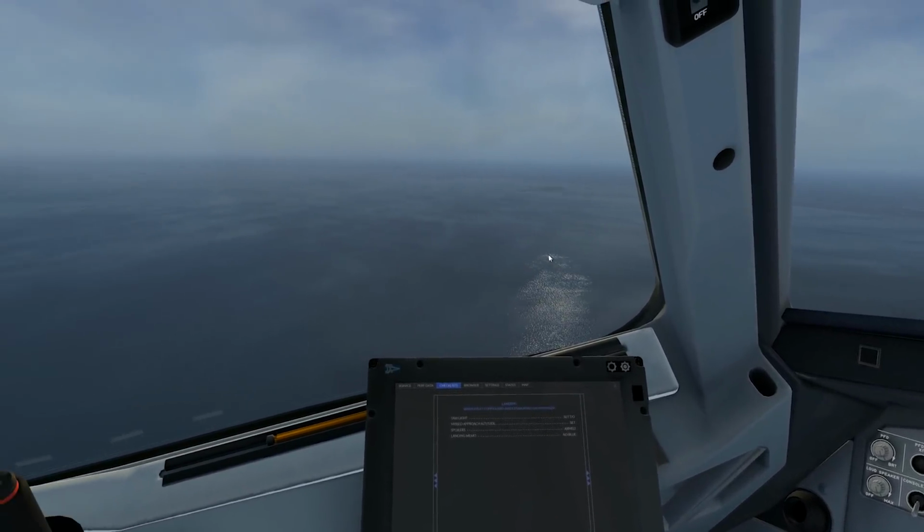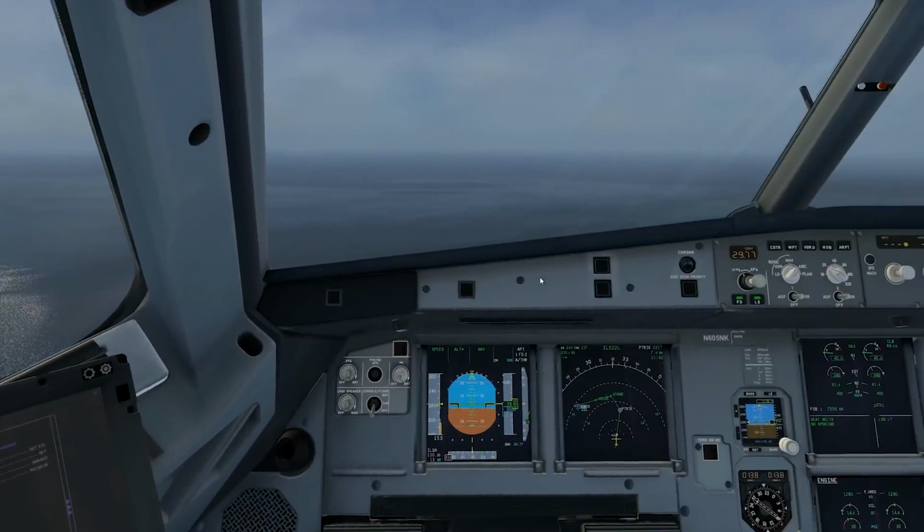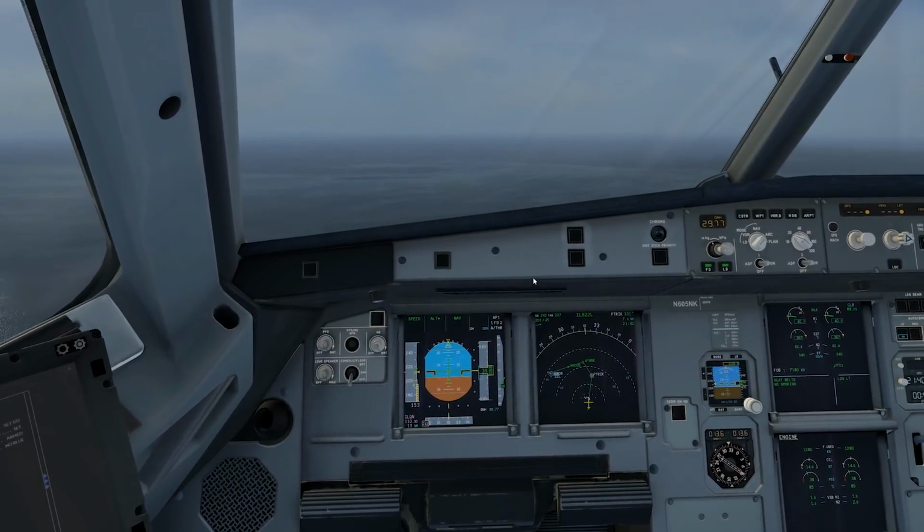You see the bay. There's downtown Boston right over there off to our left. That's the airport right there. Beautiful approach coming into Boston right now. But again, it's going to be gusty, windy, and crappy out. So just be ready for it.